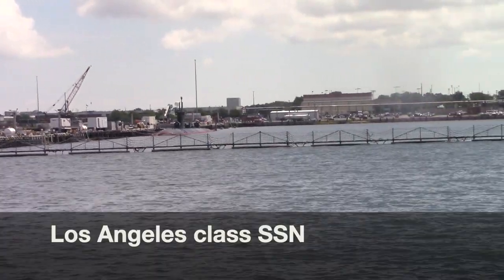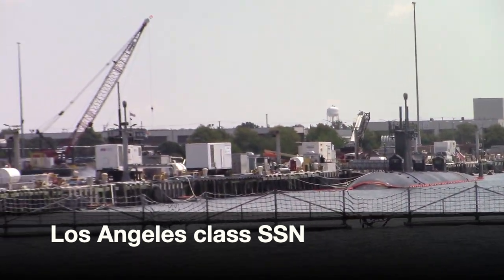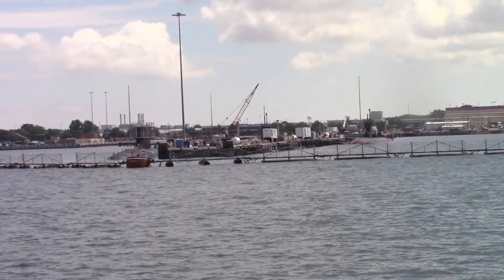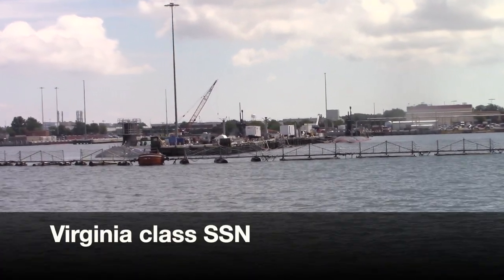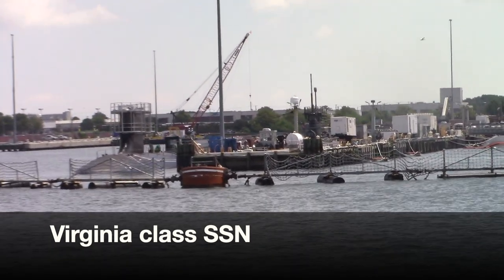On the south side of the pier is a Los Angeles-class fast attack submarine. On the north side of Pier 3, close to the channel, is a Virginia-class sub. And inshore of that is another Los Angeles-class fast attack submarine. The primary mission of an attack sub, no matter which class, is to seek out and destroy enemy subs. That mission is carried out using the Mark 48 torpedo.